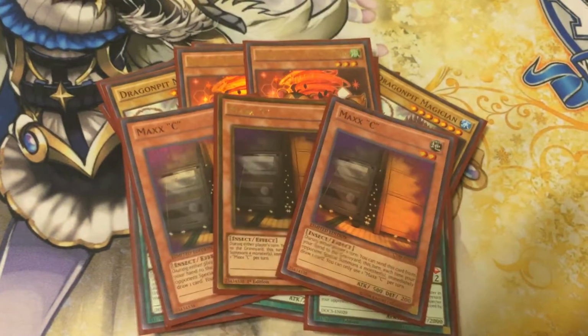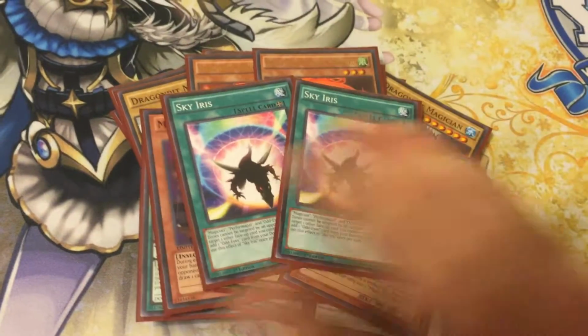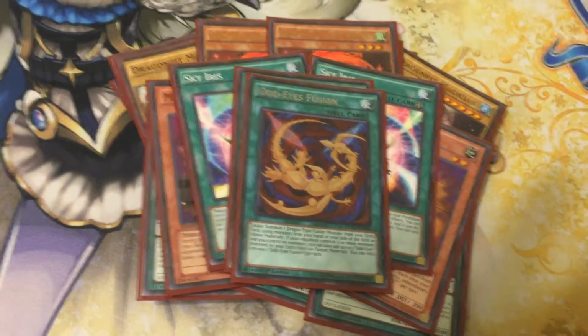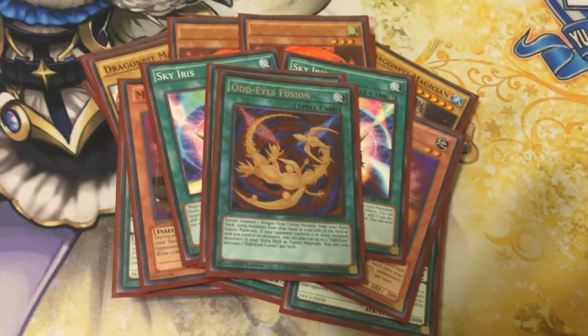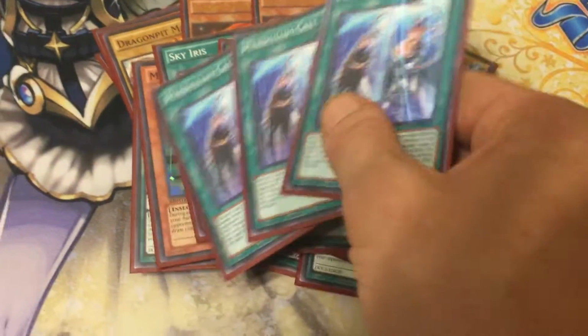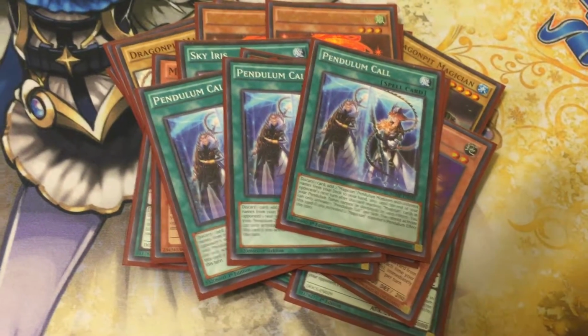Three copies of Max C, because everybody's special summons. Into the spells, we got two copies of Scott Iris and one Terraforming. Said it's common, but what can you do? One copy of Odd Eyes Fusion. Just like an MVP card, man. You bring out the Vortex Dragon. It's usually GG. Three copies of Pendulum Call to search out magicians.